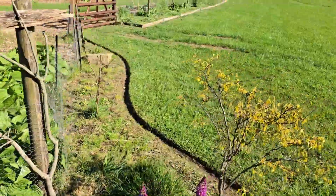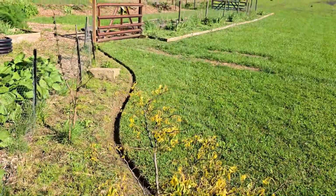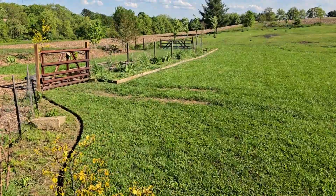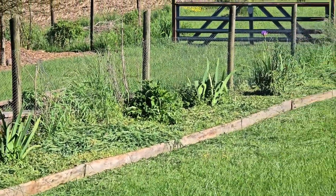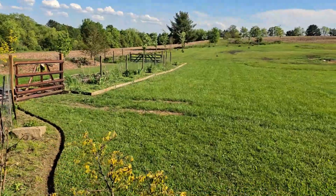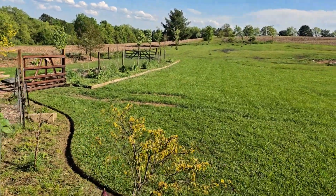I did do a lot of weed whacking here coming into this garden tour, so you can see the edges are pretty nice right now. And I did knock down a lot of the weeds there in the cut flower garden. I just weed whacked them down because I just wanted to give some sunlight to all the perennials that are coming up. I'm not sure how that one's going to turn out yet this year, but it's not a priority.